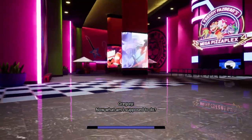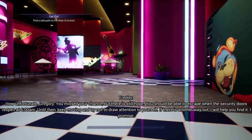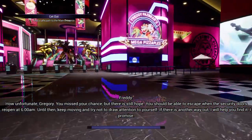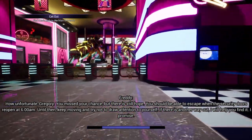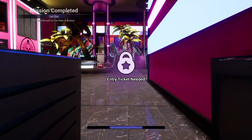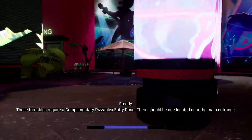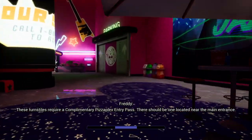What am I supposed to do? How unfortunate, Gregory. You missed your chance. But there is still hope. You should be able to escape when the security doors reopen at 6 a.m. These turnstiles require a complimentary Pizzaplex entry pass. There should be one located near the main entrance.